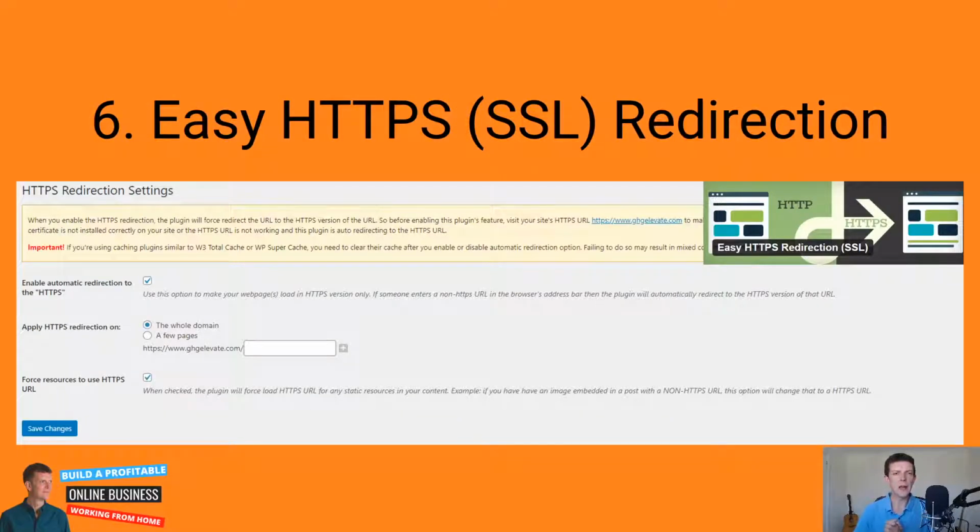Now, this one is going to be difficult to say: Easy HTTPS SSL Redirection. What this does is make sure that every page on your site always goes to the secure SSL connection. There are two types of connections. When I first started online, it was always HTTP, which is an unsecured connection, apart from things like shopping carts, where you're actually paying for goods, and that was obviously secure.